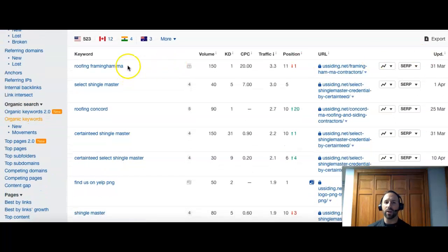So right here, number 1, look at this, roofing Framingham MA. This is what I put into our Google search, and the reason I did that was because I know it has a good amount of volume. 150 people per month are searching roofing Framingham MA. And you guys currently are ranked number 11. So that's going to put you at the top of the second page. Now, ideally, you want to be on the top of the first page. I would say in the top 3, ideally.